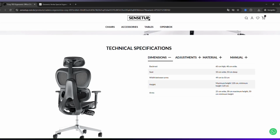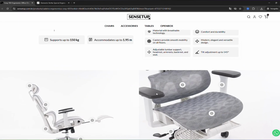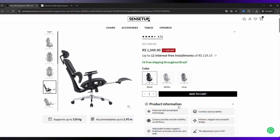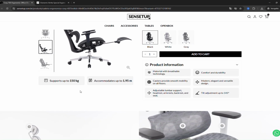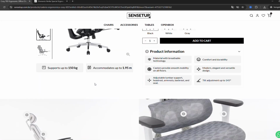2-year warranty. Some of its pros: extensive adjustments, 3D armrests, lumbar tilt locks, and a sliding seat. Breathable mesh with solid overall support. However, some users online say the lumbar support can feel too firm or uncomfortable depending on the body shape.